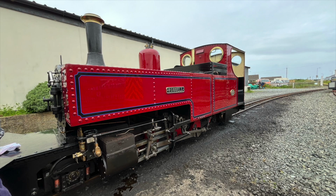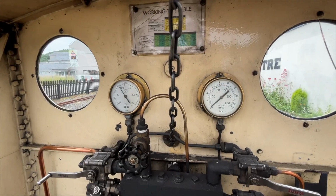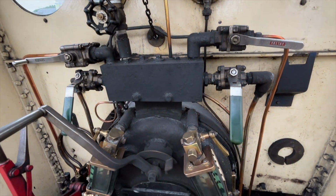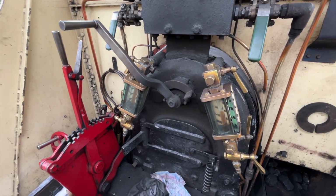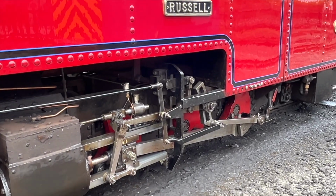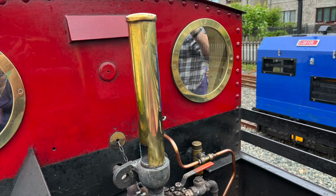Russell, a 2-6-4T built by Milner Engineering, Chester. The office. The working parts. Overpressure safety valves, vital to the survival of a steam engine. The all-important whistle.